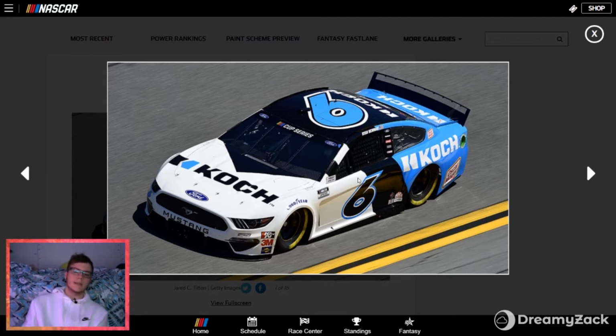I think because this is such a simple paint scheme, they could have made the black swoosh, the black line, go this way. No, I don't know. Because they're going for this arrowhead design, which I don't know if I like on this part of the car. I feel like this paint scheme is trying to be simple, but it's overcomplicating itself. I think they could have done a little bit better.